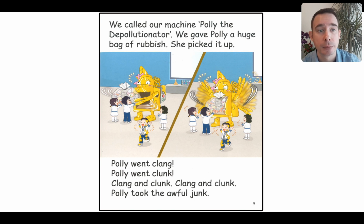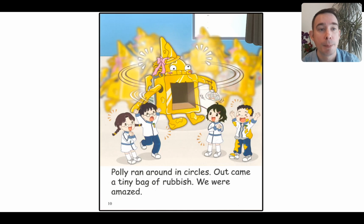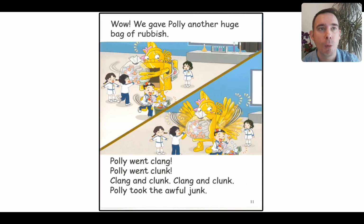She picked it up. Polly went clang, Polly went clunk. Clang and clunk, clang and clunk. Polly took the awful junk. Polly ran around in circles. Out came a tiny bag of rubbish. We were amazed. Wow! We gave Polly another huge bag of rubbish.